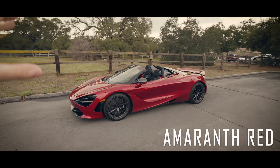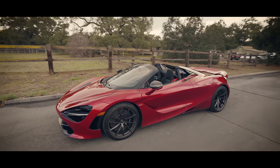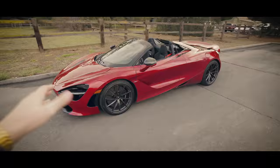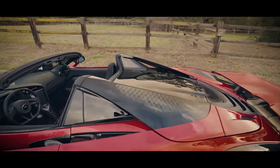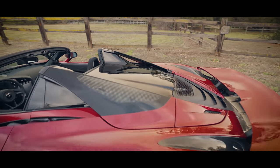But anyways, seeing it in person, it's a very deep burgundy red, and it's completely metallic. I am absolutely in love with this car right here. This isn't just any 720S again, this is the Spider. So that being said, the entire top is all the way off and folded away right here in the back. It's insane that they can actually fit it back here because this car is mid-engine, you know?